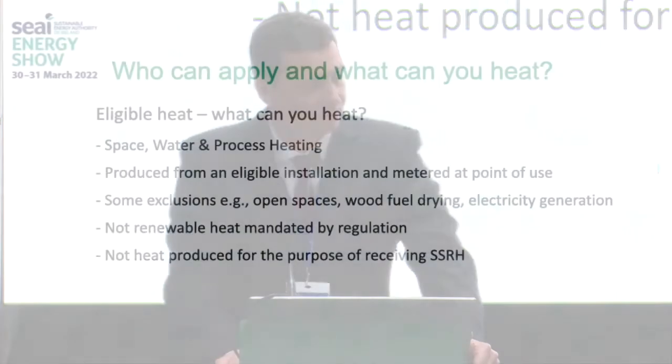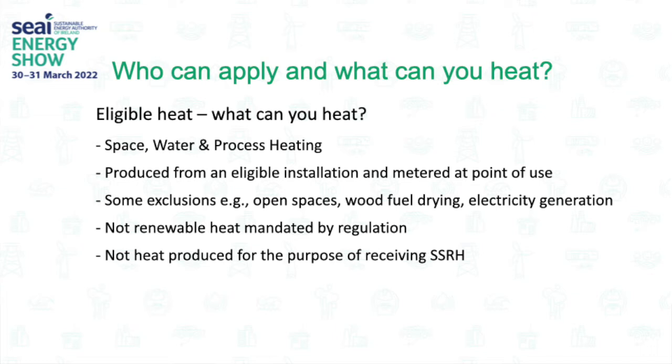Eligible space, water and process heating is eligible. Think of a hotel, if you like. They have all three in one. So the foyer, the restaurant, the bar, that's a space heating need. You've got hot water, direct water in the taps, and showers. And the process is the saunas, jacuzzis, and swimming pools. That's an example of all three.